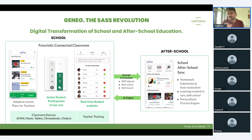And the biggest advantage, as Gayatri was also talking about, is that teachers spend so much administrative time creating homework, assigning homework, and creating lesson plans. I have personally been a teacher as well. It's one of the toughest tasks to create lesson plans and keep iterating them every year, if you really want to be NEP aligned and incorporate real world examples. So the entire curriculum that we have built, one, is NEP aligned. Two, it is skill based. And three, all the examples and contexts that we have are real world.